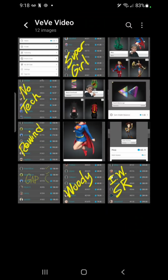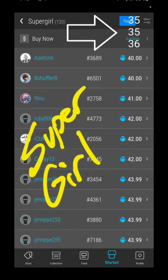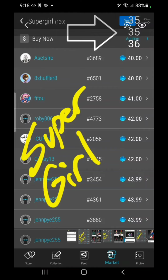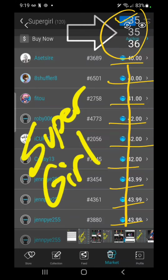Okay, let's go on to the next one, and I believe that is Supergirl. Let's pull this one up. All right, so on this chart, we see that I had to write in some prices again because I forgot to take the screenshot. But at any rate, 40 was the low price. So we had 2 listed at 40 and then 41, 42, 42, 42 stacked up pretty tight, 43.99, 43.99, 43.99. So all of the listings in this range were very tight. Then all of a sudden you had 3 come in at 35 gems, 35 gems, and 36 gems. So these 3 were the outliers.